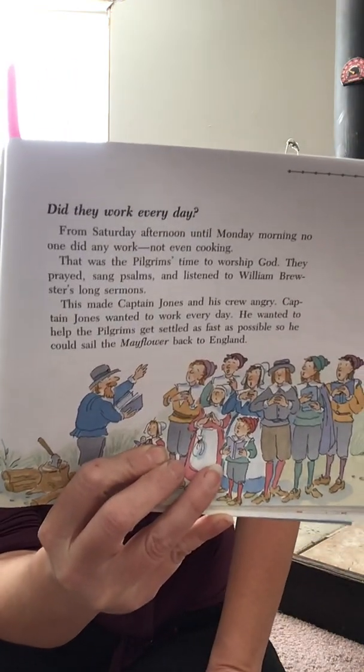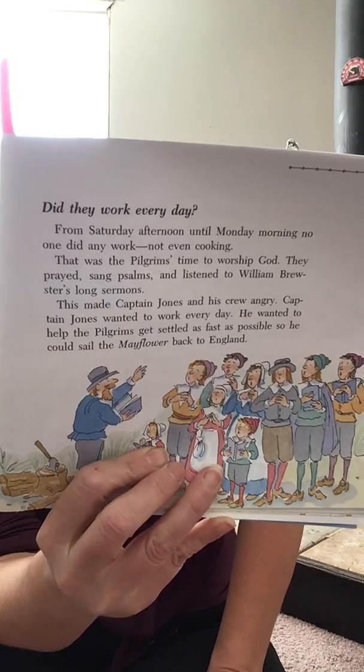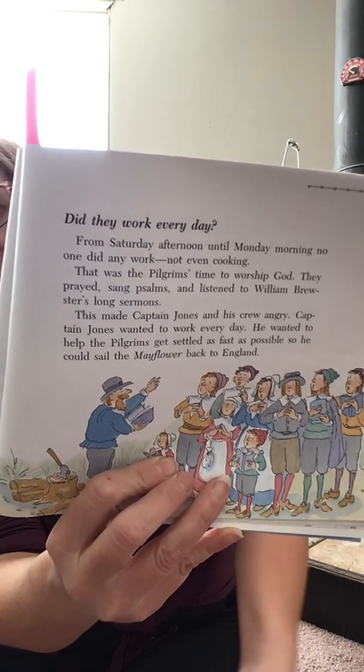So they didn't work every day. They had Saturday, Sunday, and Monday that they took off, and then they did their church sermons and their worshiping. The captain didn't like that too much. He wanted to get back to his family in England.